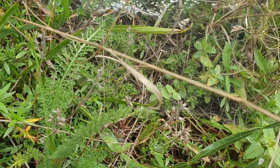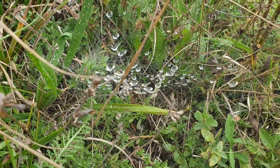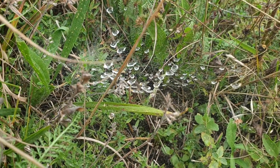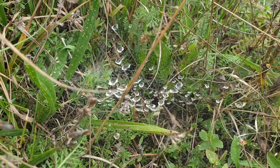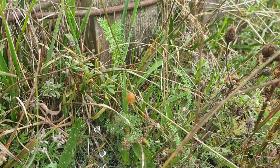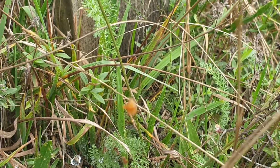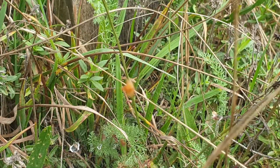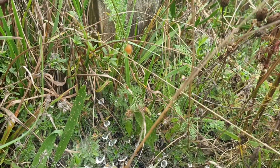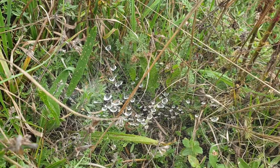Well, I'm disappointed about the dog chase, but look what I spotted. A spider web full of the morning rain droplets. And I don't know if I can manage to focus on you, little fellow, but this is the creator of the pretty spider web, waiting for lunch to land, I'm sure.